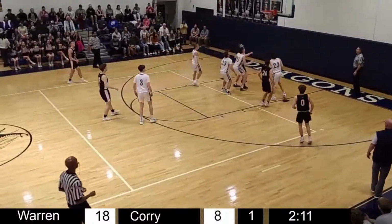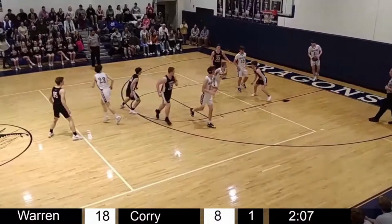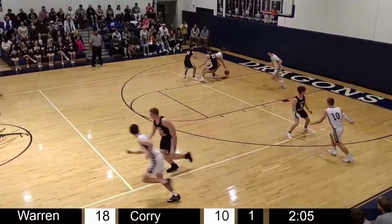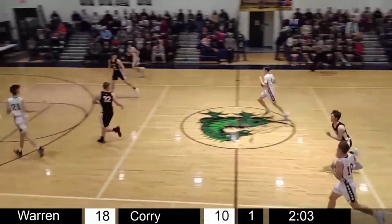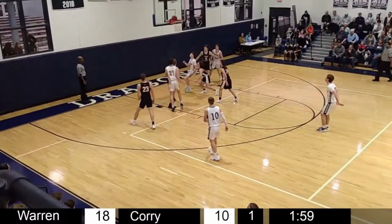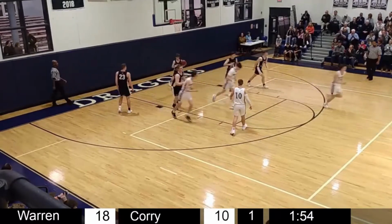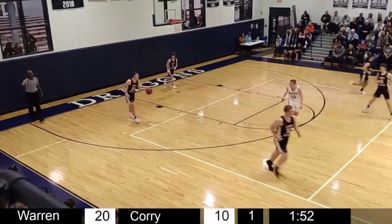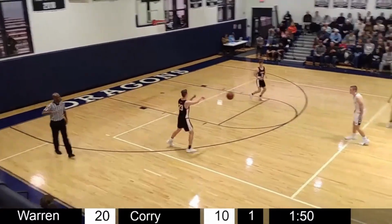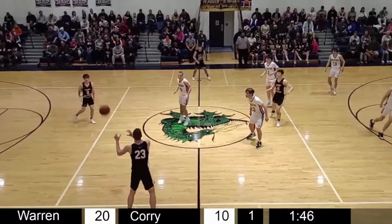Corry comes right back. This game being played at a quick pace, and that runner is good from Nate James. It's 18-10. So up and down the court we go as Corry shows a little pressure here. Dragons break it. Barnes gets it to Becker. Becker turn around, in and out, no good. Gets his own miss, and that shot is up and in from Owen Becker. He's up to 6 points. It's 20-10. Even when things are not falling for Warren, they're still kind of falling favorably for them right now.